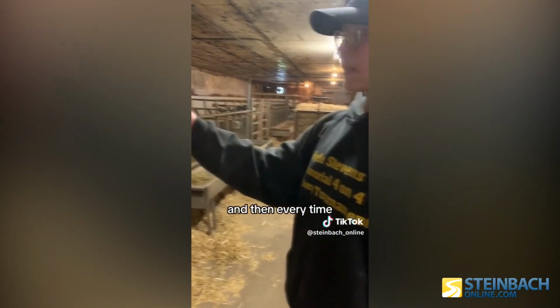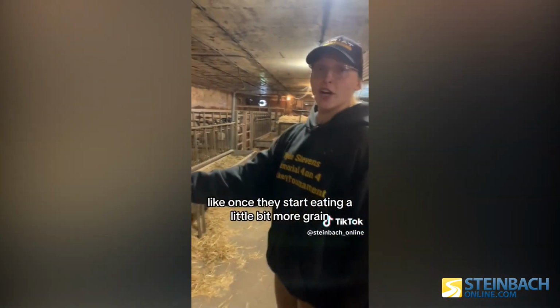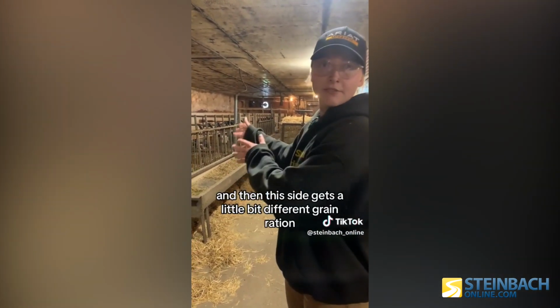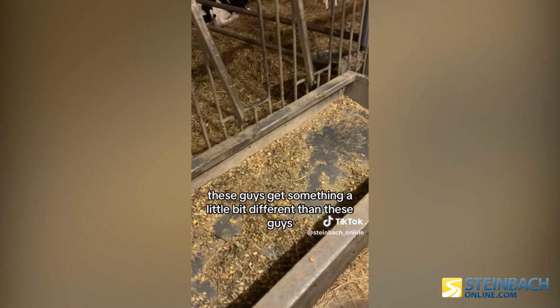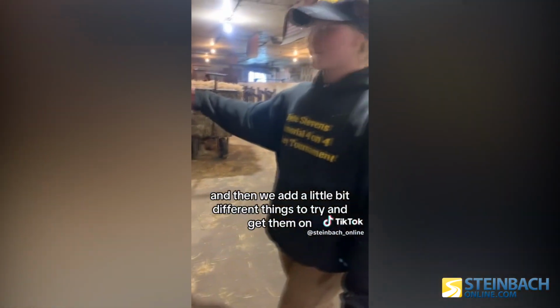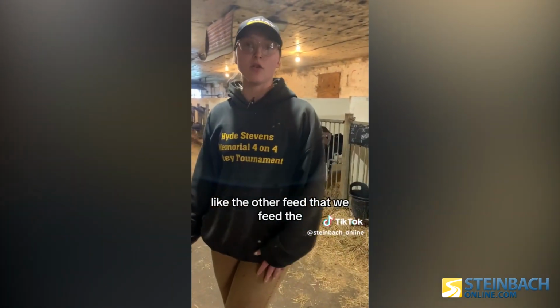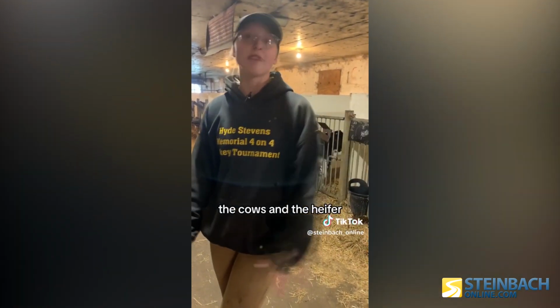Once they start eating a little bit more grain, then we move them over to the next pen, and this side gets a little bit different grain ration. These guys get something a little bit different than these guys. We add different things to try and get them on the other feed that we feed the cows in the heifer barn.